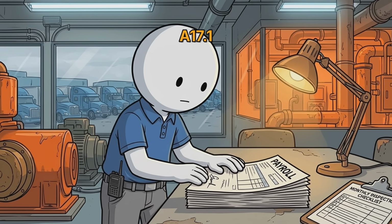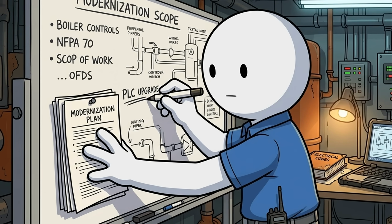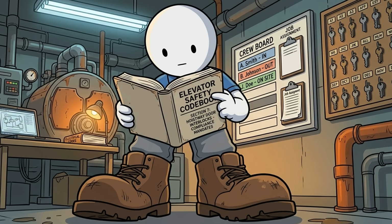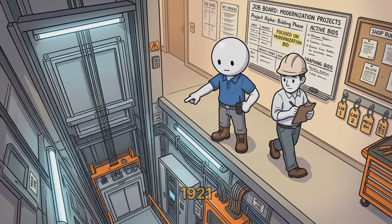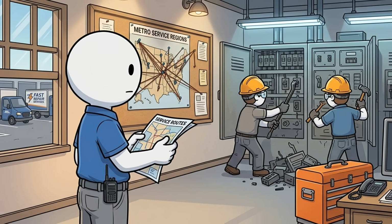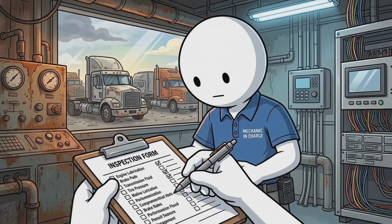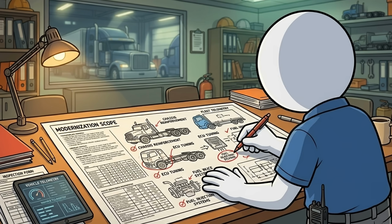A modernization starts with the survey of the old car. You write the scope, bid the new controller and fixtures, and schedule the shutdown. Your crew demos the old controls and sets the new controller and selector, and you adjust it yourself out of habit. Then the inspector walks it. You bid it tight and win it, and your crew brings it in on schedule.